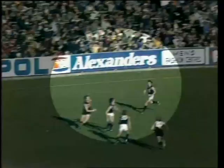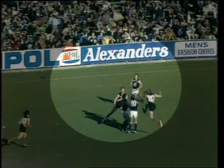Jones, easily, no one with him. Roberts for Richmond, boots him into attack. Desperate mark, great mark, Jim Jess. He's a sensational player, this fellow. That's his fifth mark for the match.